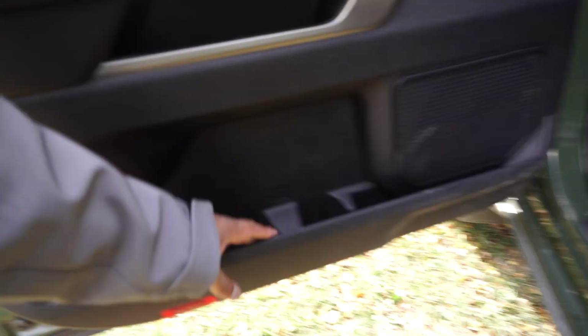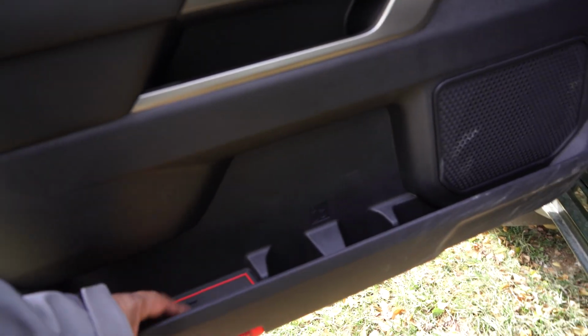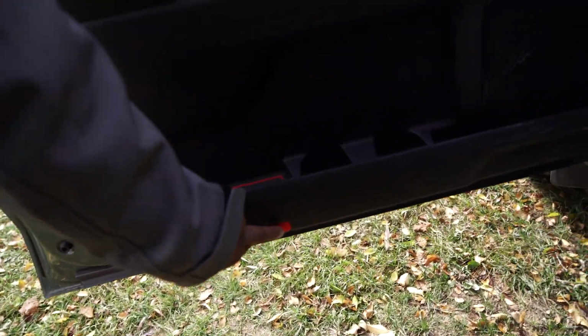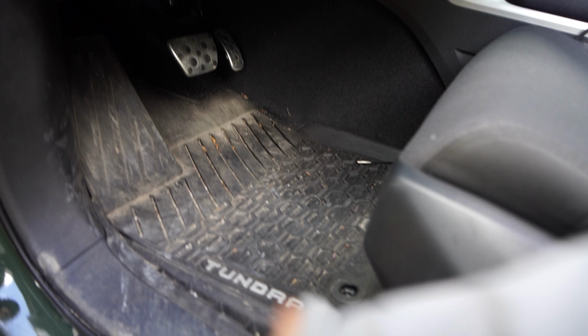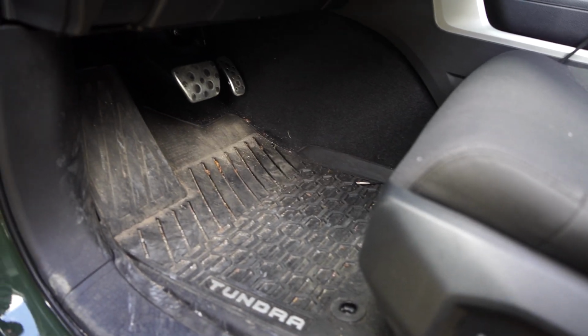And then, of course, the cubby and the 2 spots for bottles. This is a little higher, just like the passenger side, because of the reflector. But there's plenty of space. 8-way adjustable seat with airbags on the side. The rubber mats, these holes are so good to hold excess water. It will come off the shoe.